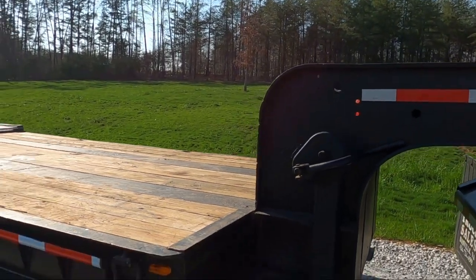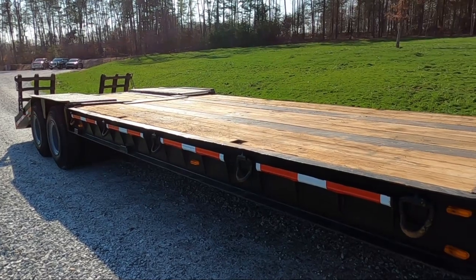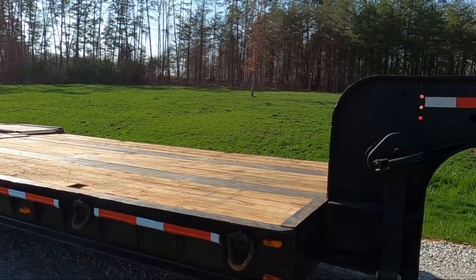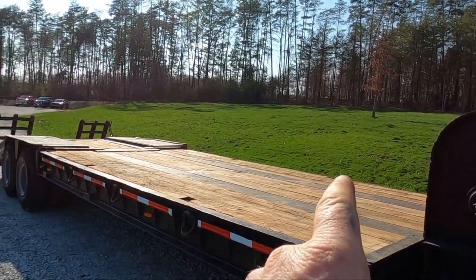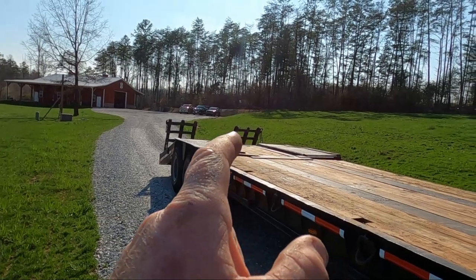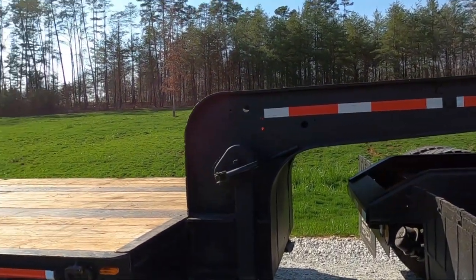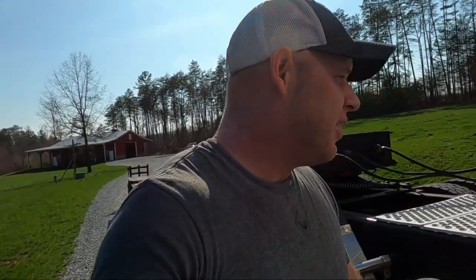Anyways, next on the list is a new trailer. So this is my old one, someone told me it's an old military trailer, but she's old, needs some work. I don't want to put the money into it. I want to get something where we can put a skid steer and a mini excavator on here. We could cram it on there, the boom comes up here. It will work for now, but hopefully in the near future we're gonna be getting a trailer to go along with this new truck. That is my plan.